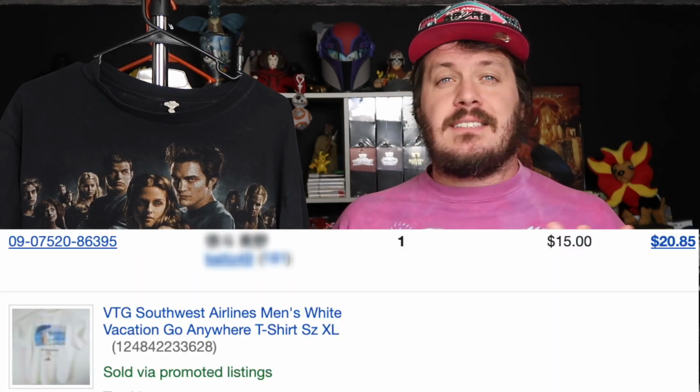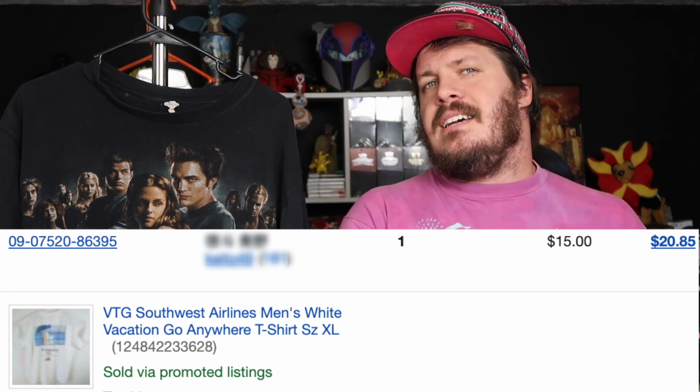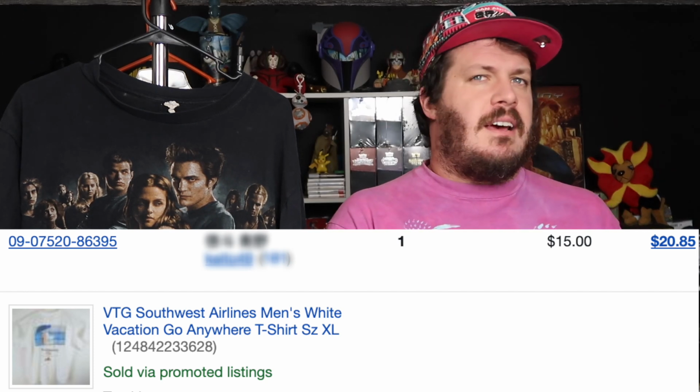Now we're going to go back to that why did this sell file, and it's this Southwest t-shirt. I think it's probably from the late 90s, early 2000s maybe, but somebody paid $15 for a Southwest Airlines t-shirt. You could probably buy this t-shirt at one of those kiosks in the airport, and somebody wanted one. I don't know why, but that's not my business.